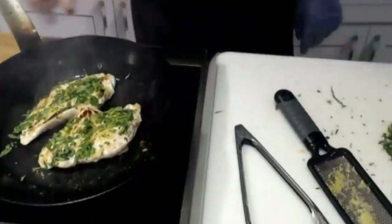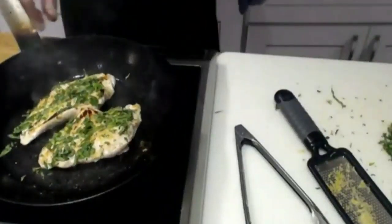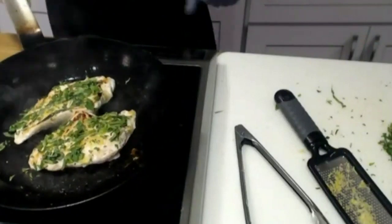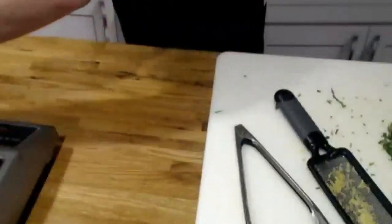And that will be our finished product when it comes out of the oven. Since it's pretty thin, it may take about 5 minutes in the convection oven at 375. All right, I'm going to go grab the green vegetables. See if we have any other questions that have come up from the chat.